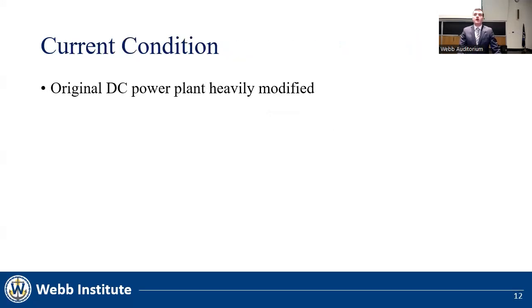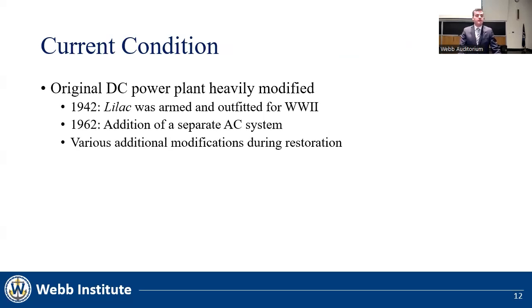The current condition of the Lilac's electrical system is quite bleak. Her original DC power plant has been heavily modified, and each time it was modified, it decreased the quality of the electrical wiring. In 1942, Lilac was armed and outfitted for World War II. As discussed earlier, a degaussing generator was added for her stint in the Navy. In 1962, there was also the addition of an AC system, which included a 15 kilowatt Hercules-driven engine generator.